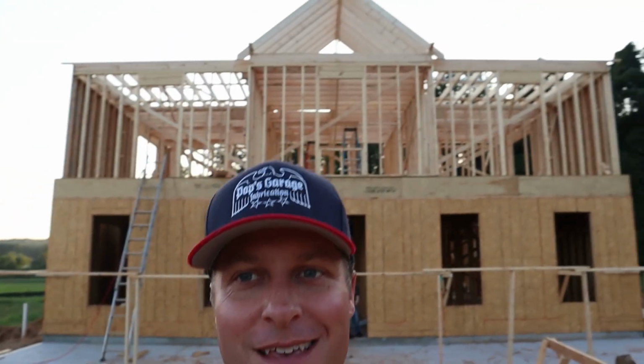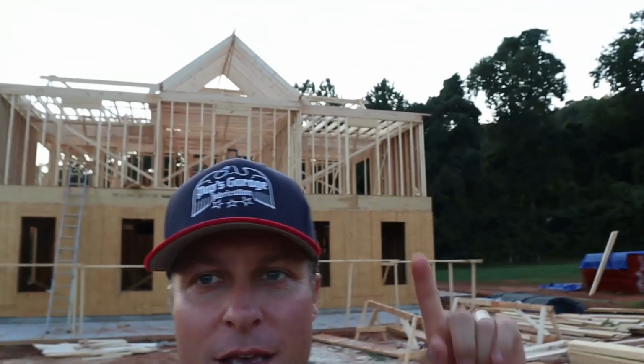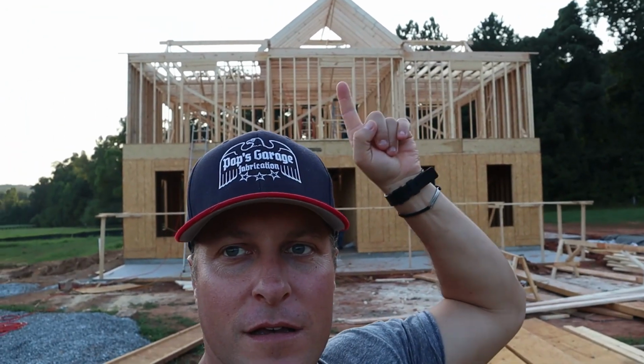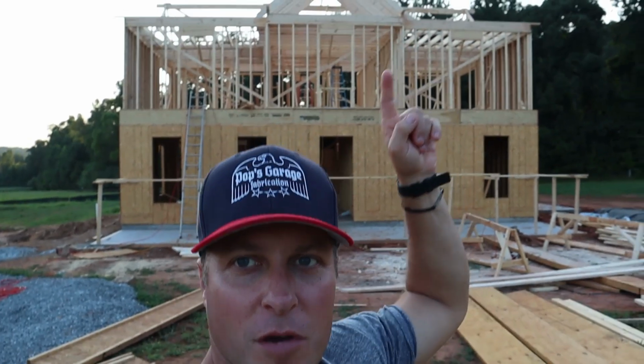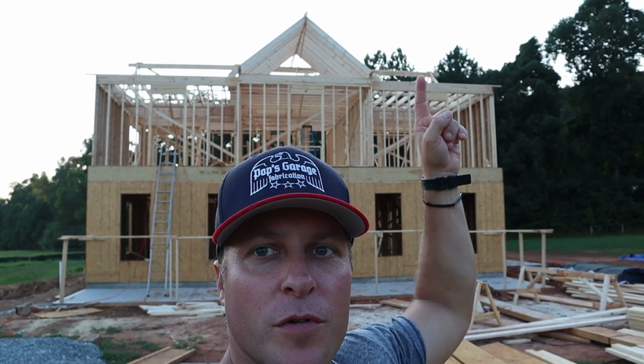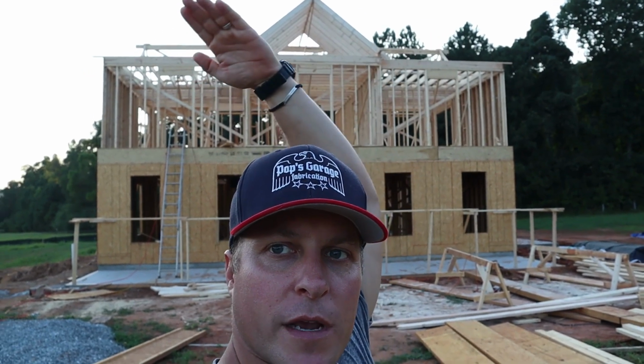Check it out. Boom. Actually, let me back up a little bit so you guys can see. So they got the center peak right there on that ridge line is ran, and then they got the cross ridge going on. So the only lines they have left on the roof is the shed style roofs on these two dormers right here. So it looks awesome.